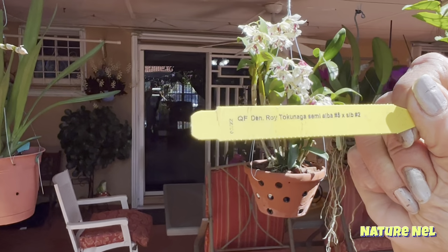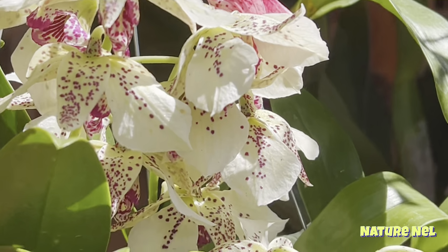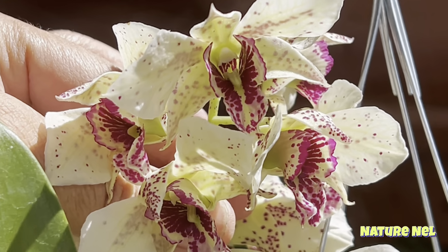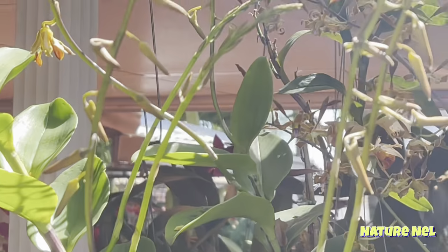The Alba, let's show you how pretty that looks. Esta es más bonita porque es más grande. Yeah, that's really pretty. She says she likes this one better because it's prettier, because it's bigger. It's a bigger flower. But then look at right above her.